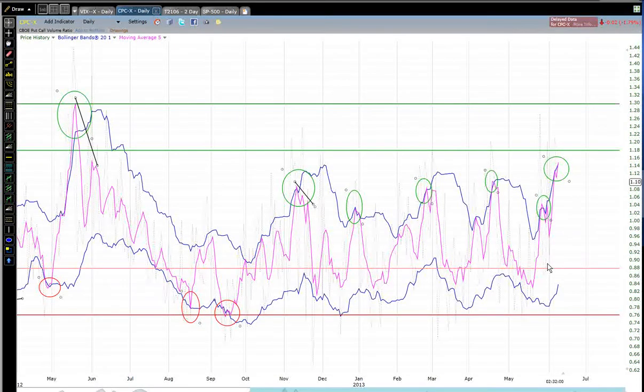The first chart we're looking at is the total put-to-call volume ratio. The higher the pink line on this chart rises, the more puts are being traded, indicating more fear in the market. So it's a contrarian indicator, and one of the ways I use this is to look at where the average put-call volume is relative to some standard deviation bands.